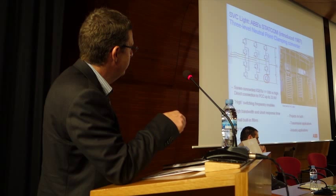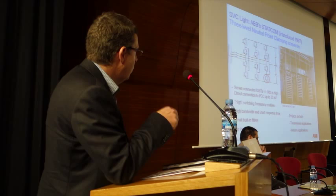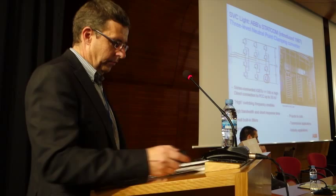And we have a quite high switching frequency, so it will be a short response time and so on. The power rating of this goes up to around 100 MVA. And we have used it both for transmission applications and also for industry applications.